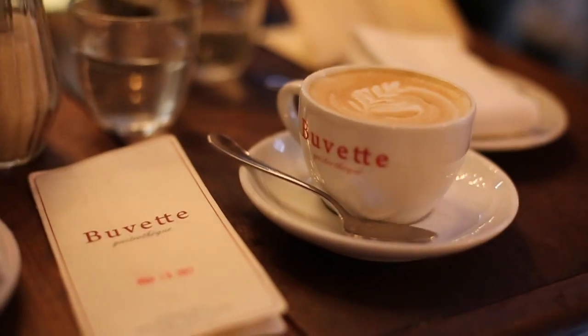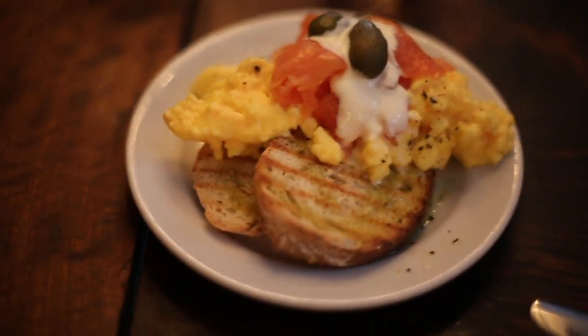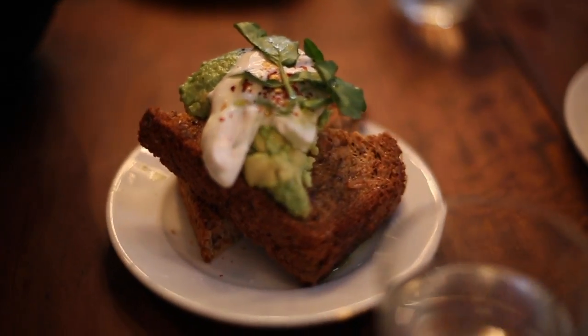Rise and shine! On day 2, head to Bavette, a cosy French restaurant with apparently the best waffles in the city. I have to admit, they were delicious.